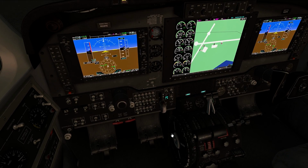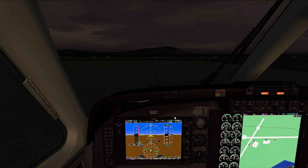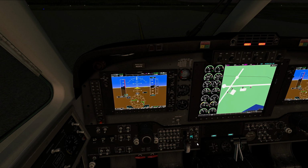That's pretty much how you start it. It takes a little bit of getting used to, but once you do, you kind of figure out that's what you got. Okay, so indicating bleed air is off, and that's what we want there.